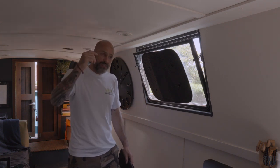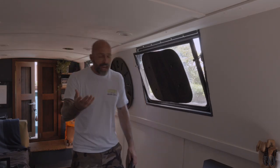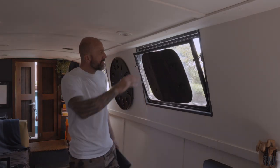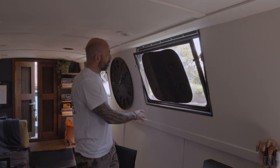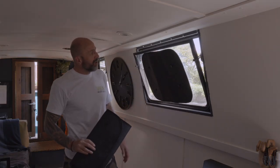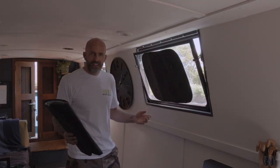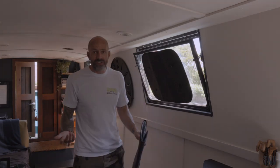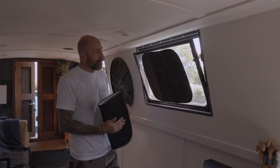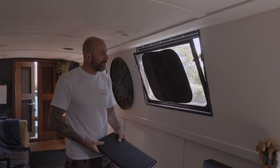I'll put the link on the shop I got them from. Now, you can get boat-specific ones, and I think they were coming in at like 23, 25 quid, and they would have covered the window perfectly. But then on their website, they had like a surplus/seconds little page, and I picked these up for like 3 quid each. So save myself a bit of money. Yes, it doesn't fit the window perfectly, but you know what? I still think it does a really good job.